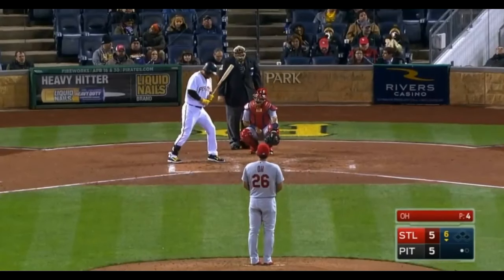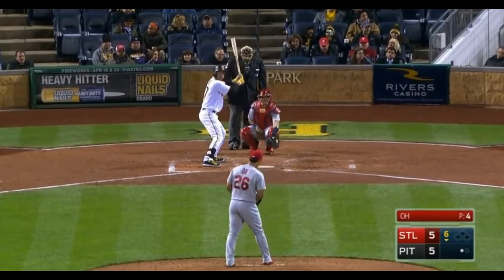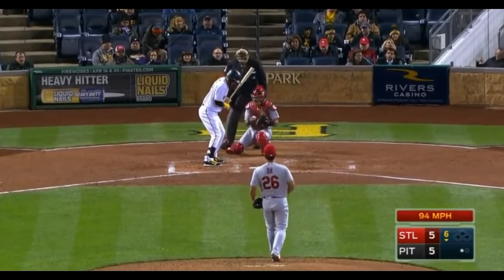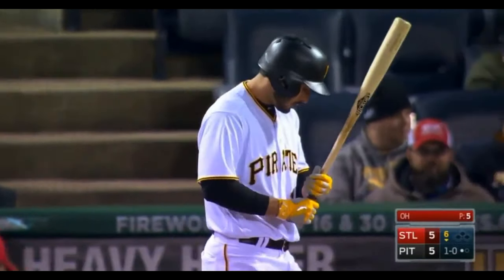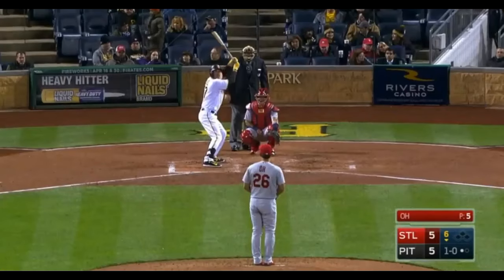Matt Joyce pinch hits here. Saw Joyce pinch hit in game one. And the first pitch is taken down. So Caminero, one inning, three up and three down as the Pirates will go back to their bullpen.